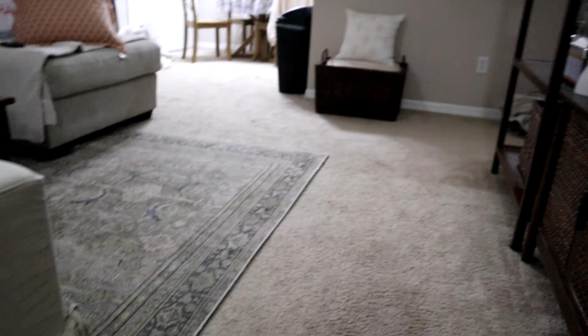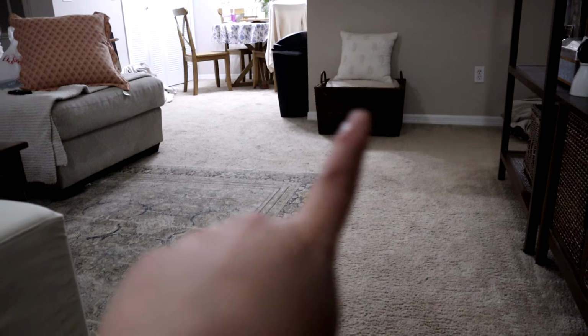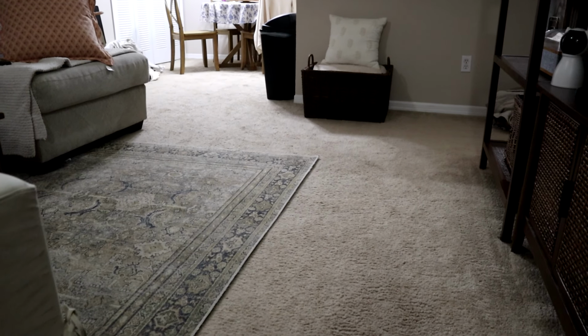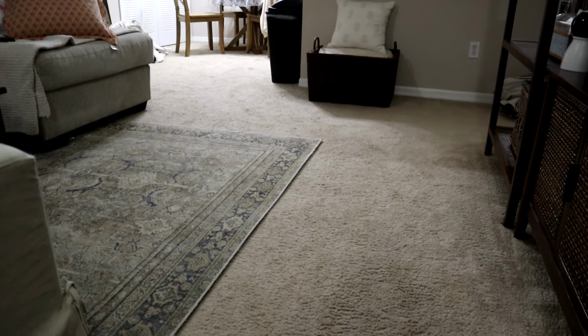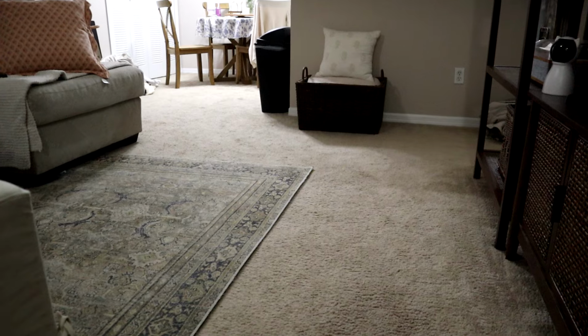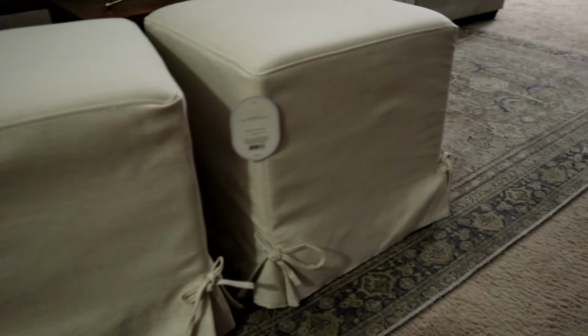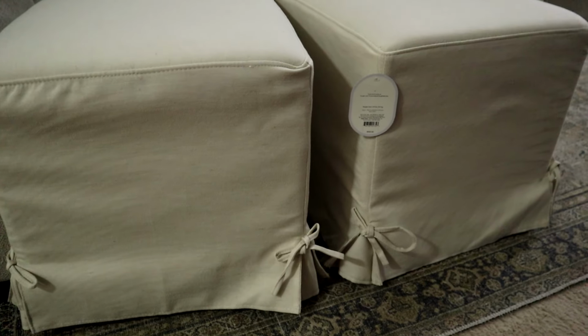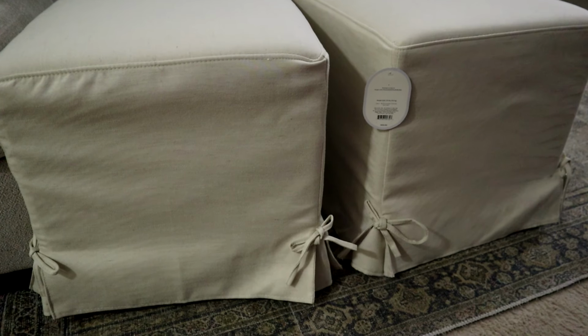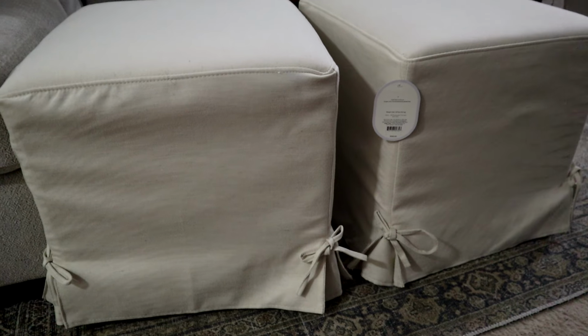I think maybe I'll put them both here where the blanket basket is, and I'll move that. Don't mind the laundry over there. But I think I might put them here, and then we'll have extra seating when we have guests, because we do like to entertain, and quite often our sectional, even though it's large, is still not enough seating. And then when we buy a house, I'll find somewhere for them.